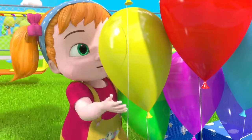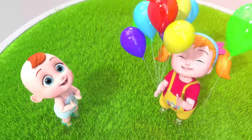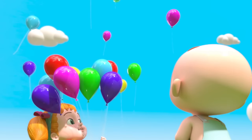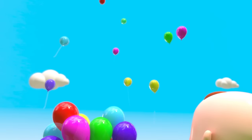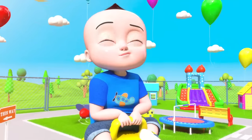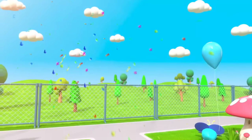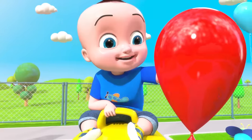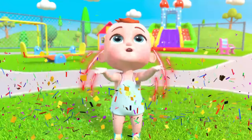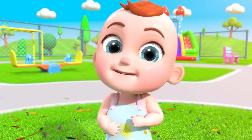Wow! So many balloons! Let it float! Huh? Balloons? I have an idea! Yay! Woohoo! Wow! It's so beautiful! Now, it's my turn!